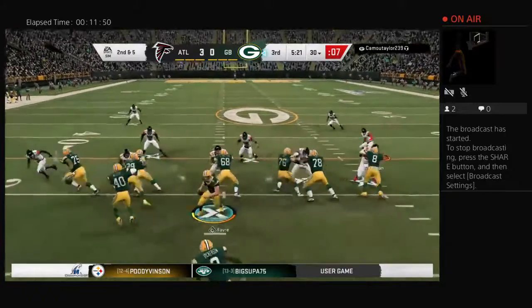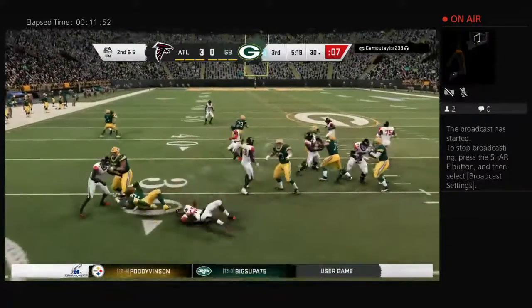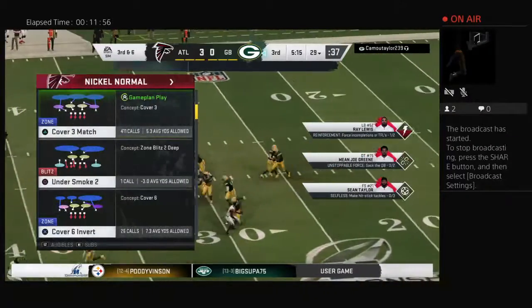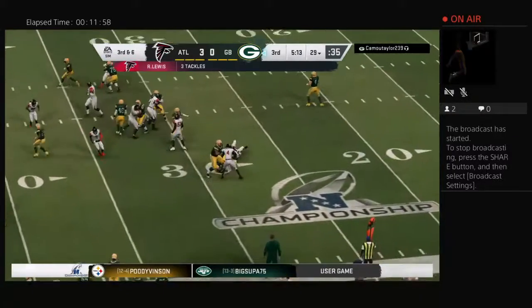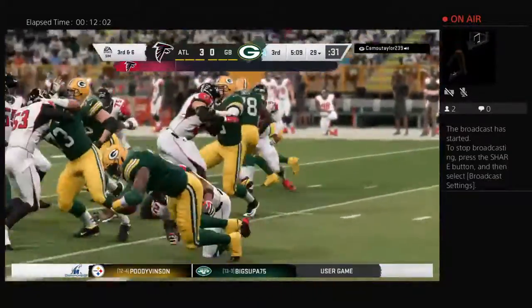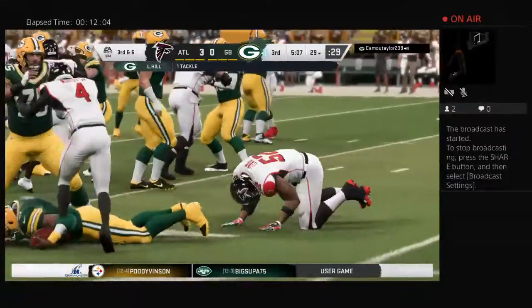On second down now, Dickerson, and it's been like this all night long. Nowhere to run as they stop him behind the line. It'll be a loss of 1, and they're going to face a third down. Third down and 6.